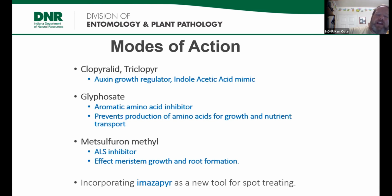Now, glyphosate is an aromatic amino acid inhibitor. It just prevents the growth and nutrient transport of amino acids. If you don't have the amino acid building blocks, the plant's not going to grow. We did have one case up in northern Indiana, probably over 10 years ago, where we actually got unbelievably great suppression from glyphosate. But it only ever happened once. It was one of these oddball situations.